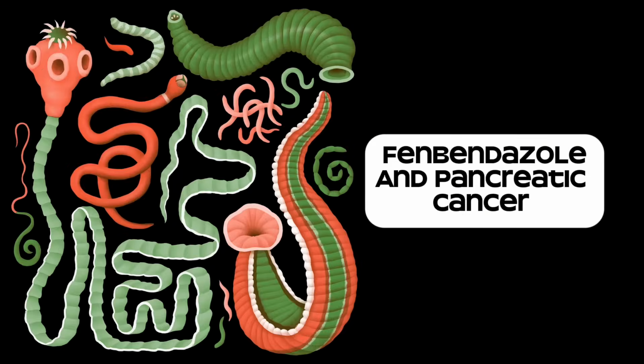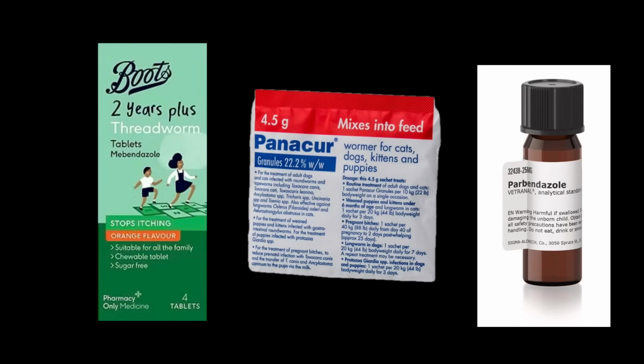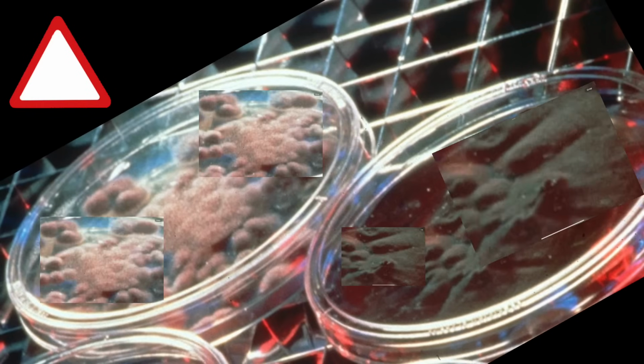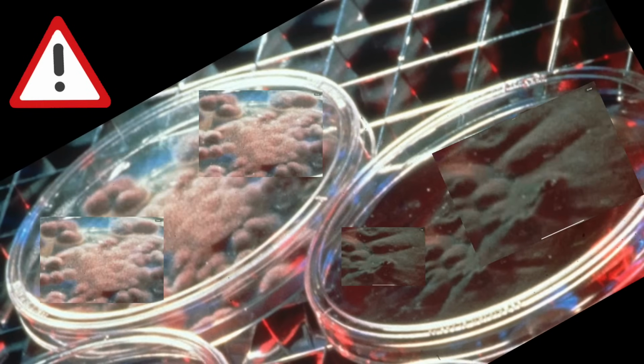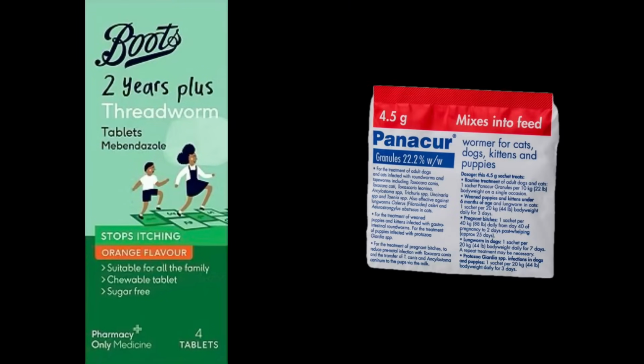If we look at some of the published research on this, one research study on anti-helminths compared the effect of different wormers on 2 different samples of pancreatic cancer cells. Mebendazole, the drug licensed for humans against pinworm, actually worsened cancer for both pancreatic cell lines in standard doses. So I'm glad I avoided this for my pancreatic cancer and didn't try it. It's often prescribed as part of the Care Oncology Clinic protocol, but Mebendazole and Fenbendazole are not the same.